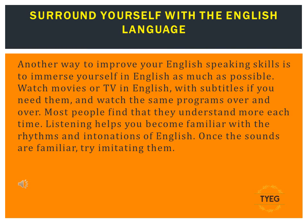Listening helps you become familiar with the rhythms and intonations of English. Once the sounds are familiar, try imitating them.